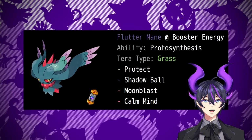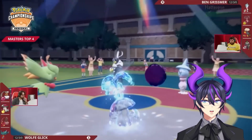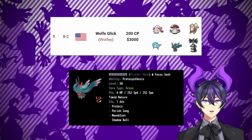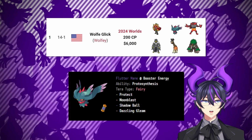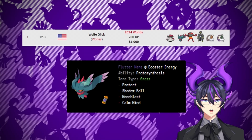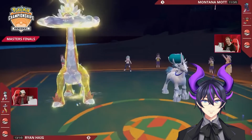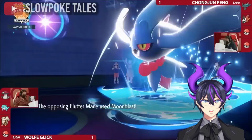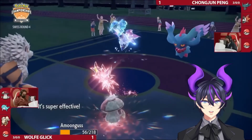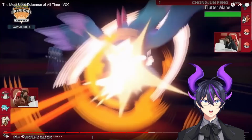Then last month, 1 year after that Orlando win, he won Orlando again, this time using stock standard Flutter Mane. The point is, over a whole year and 3 different tournament wins, Wolf was still finding new ways to use Flutter Mane to surprise his opponents. That's a testament to the potential of this mon as a whole. With single restricted formats on the way in and Calyrex Shadow Rider looming, Flutter Mane may find itself relegated to the bench for the first time in Gen 9, but it's indisputably the best and most used Pokemon of the generation. Yeah. No, Flutter Mane is great.